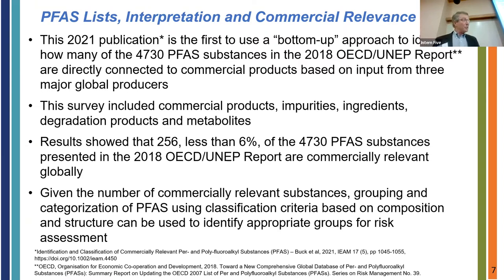Analytical keeps changing, so the numbers that we found are going to change as analytical technology gets better. But we found 256 compounds. Is it 256 or is it 270? It's somewhere in that number. It's about 6% from our three companies of what was on the OECD list. 6% of commercial relevance. Commercial relevance, as I said, products, degradants, impurities, whatever it may be.